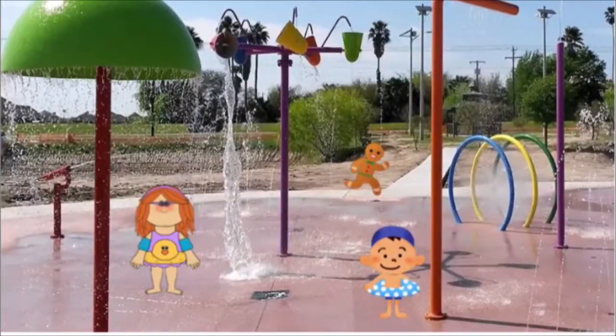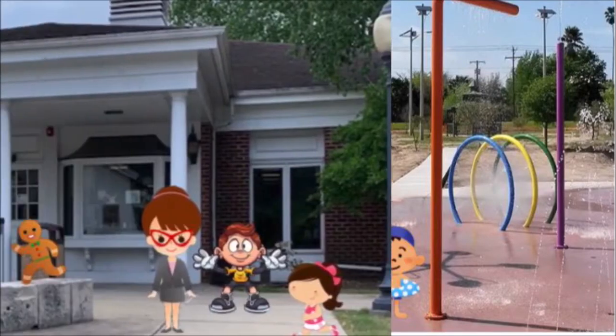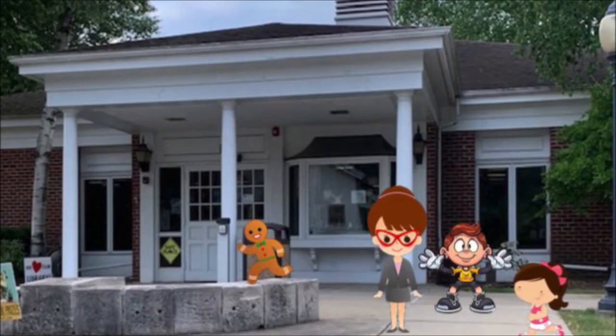And off he sprinted. As he was running past the splash pad, he heard people say that Hageman Library has gingerbread houses. He thought this would be the perfect place to hide, so off he went. Now he even had more people following him. He dashed through Hageman's doors and into the room with the gingerbread houses.